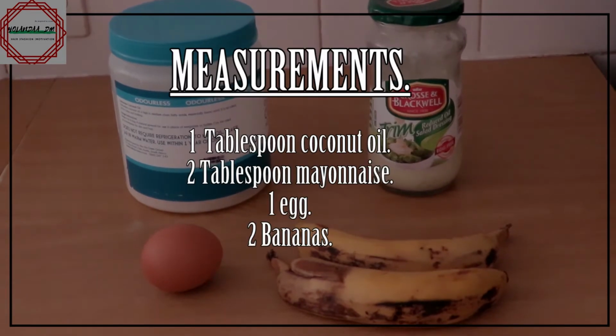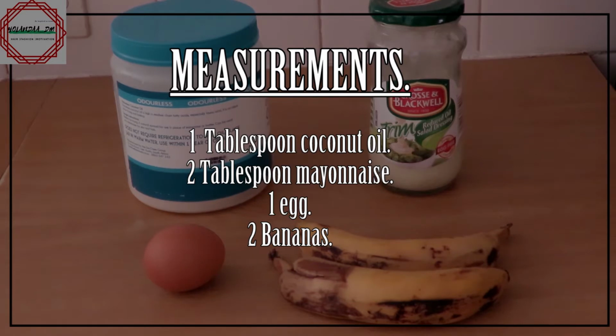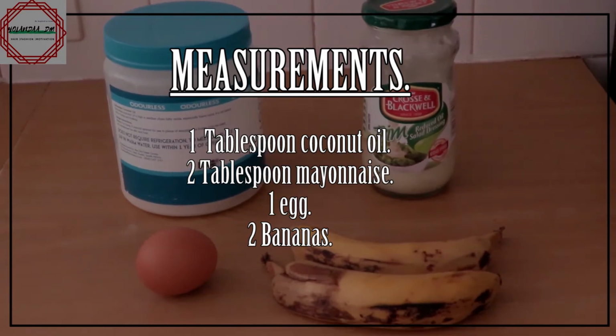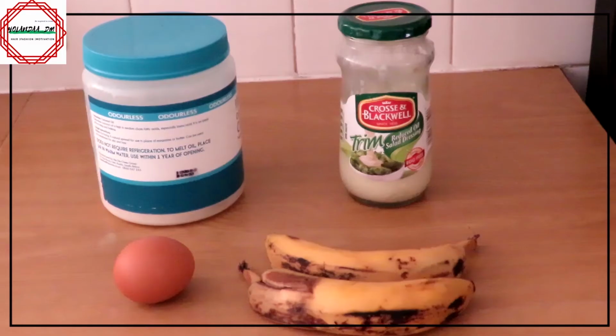So now guys, I'm going to go ahead and make a hair mask. Therefore, I'm going to put all the ingredients in my blender and blend it to a smoothie. I'm using 2 bananas, 1 egg, 2 tablespoons of mayonnaise, and 1 tablespoon of coconut oil.